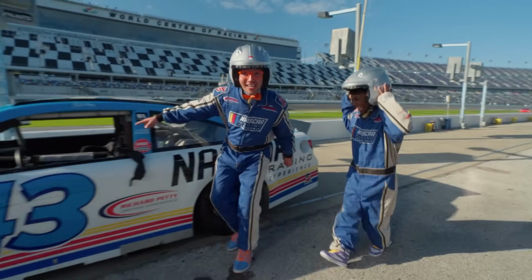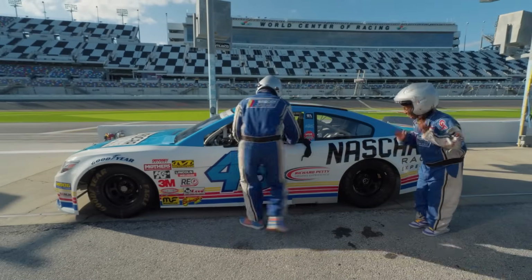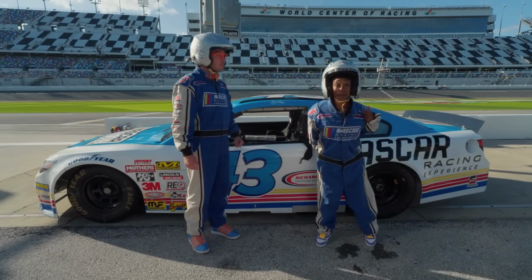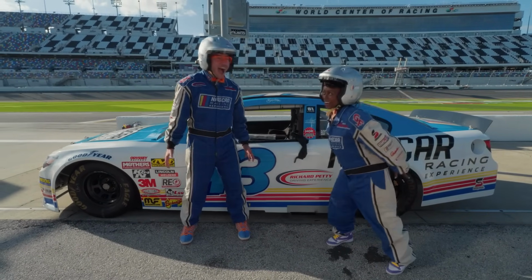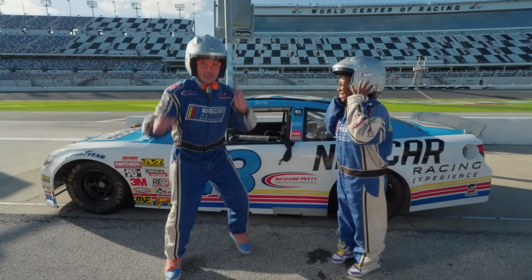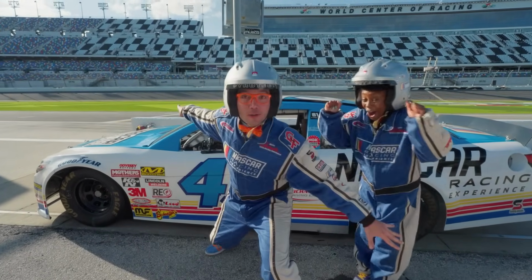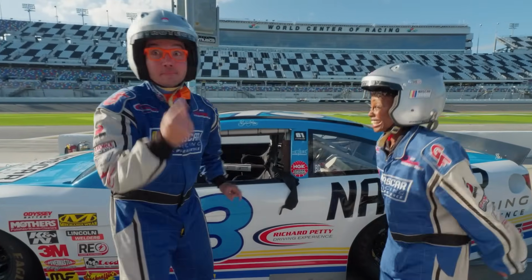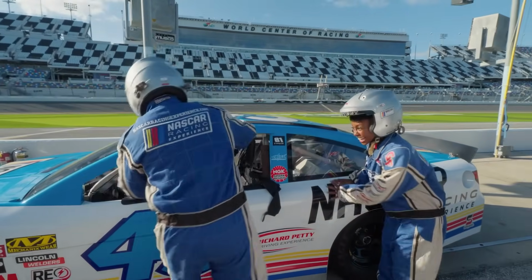Whoa, Meekah, look at this race car! Oh, I can't wait to drive one. Okay, since I drove the simulator first, you can drive the race car first. Aw, Meekah, thanks! No problem, bestie. Oh, that's really nice of you, and I am so excited to get out there on the track and speed around. Time to climb in. Well, here we go.